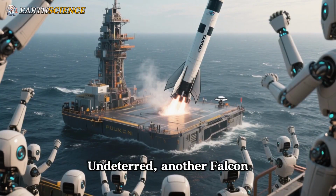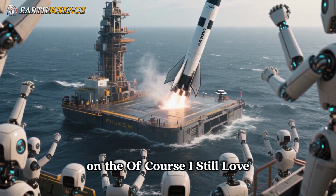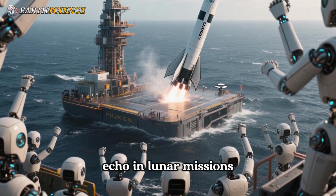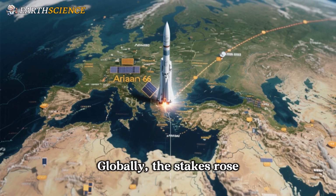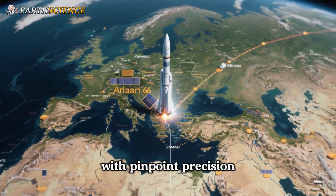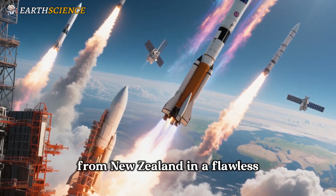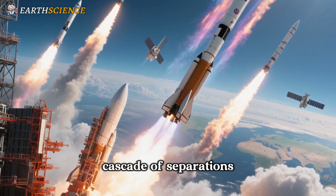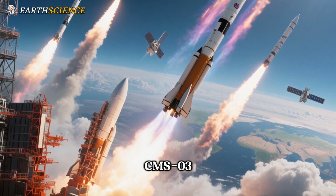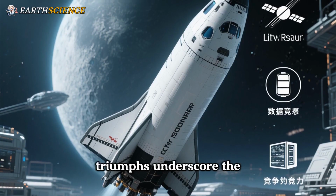Undeterred, another Falcon 9 capped the week with Booster 1093's 8th landing on the Of Course I Still Love You drone ship, a testament to endurance that'll echo in lunar missions. Globally, the stakes rose. Ariane 6's fourth flight deployed Sentinel-1D with pinpoint precision. Rocket Lab's Electron nailed IQPS-5 from New Zealand in a flawless cascade of separations, and ISRO's LVM-3 lofted the hefty CMS-03 ComSat, India's heaviest GTO payload yet.